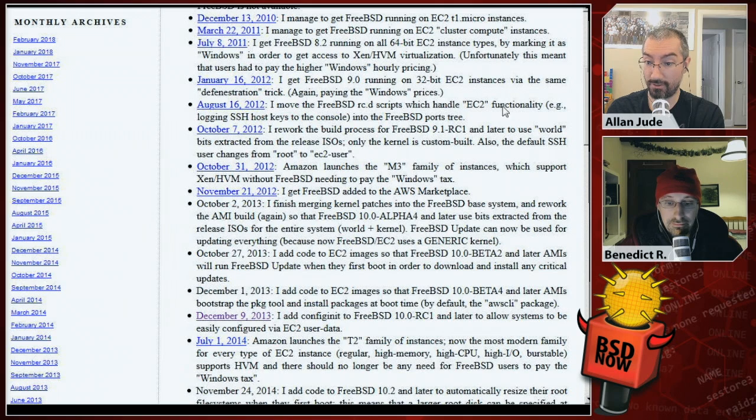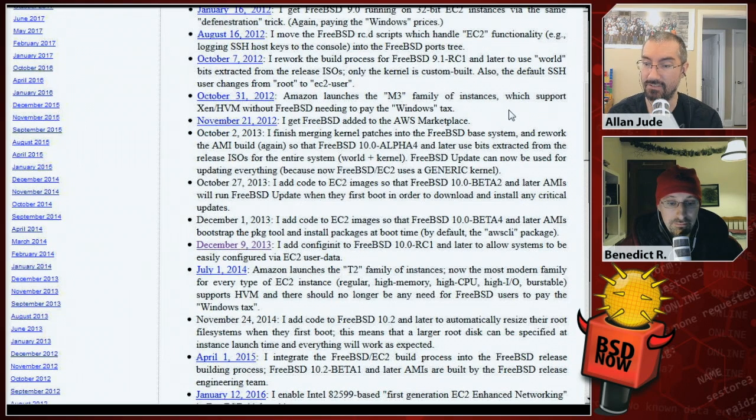And then in October of 2012, he reworked the build process for the FreeBSD 9.1 release candidate, and later, to use the world bits extracted from the release ISOs. Only the kernel is custom built. And then also the default SSH user changed from root to ec2-user. So we've come a long way, as we'll see in a few minutes. You can run stock FreeBSD on Amazon for quite a while now, but in the beginning, it required a custom kernel, and slowly got less and less custom.